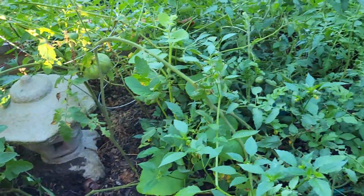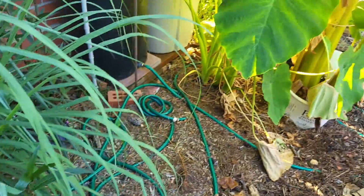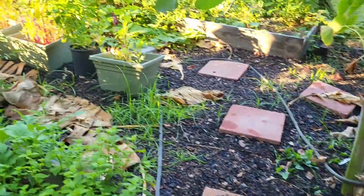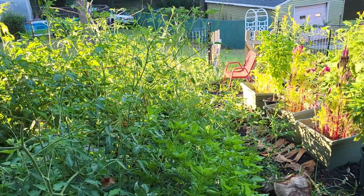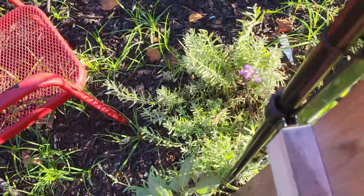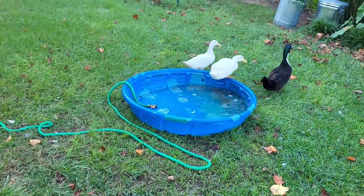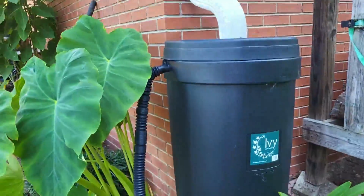And I think probably today I will start my fall crops. Start the seeds, and I will put those in the ground probably mid-October, although it is very cool this morning, kind of shockingly cool. And if you do nothing else in your garden, plant lavender because it smells amazing. The ducks do love the pool, so I fill it up about every day. I catch rainwater.